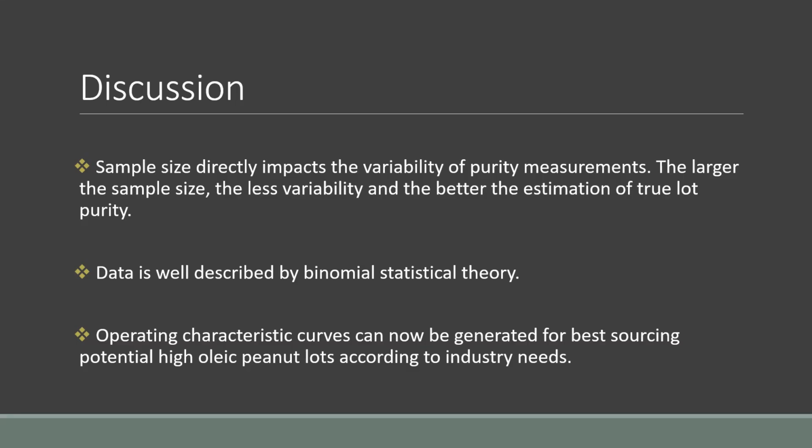As discussed, we were able to see from this study that sample size directly impacts oleic purity measurements. The larger the sample size, the less variability and better estimations can be made of the true lot purity. The data represented in purity measurements is well described by theoretical binomial statistics. We can then use this statistical approach to create OC curves, or operating characteristic curves, and use them for best sourcing potential high oleic peanut lots according to the needs of the industry.